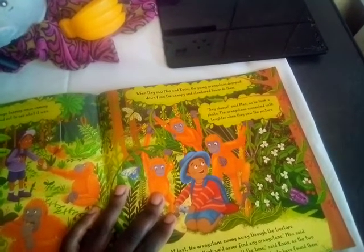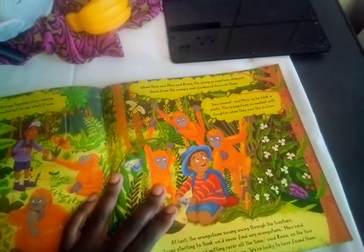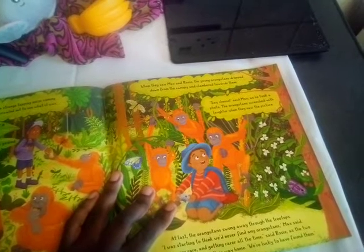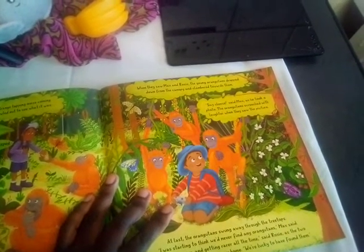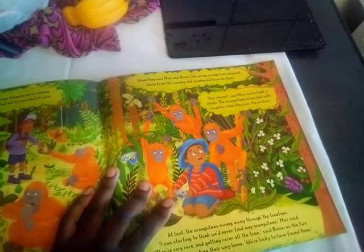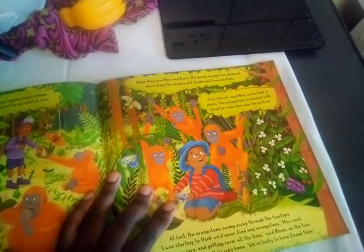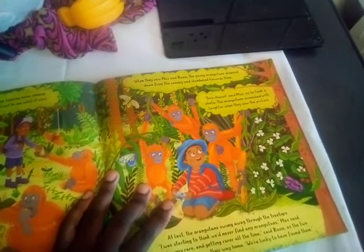"Say cheese," said Max as he took a photo. The orangutans screeched with laughter when they saw the picture. At last the orangutans swung away through the treetops. "I was starting to think we would never find any orangutans," said Max. "They're very rare and getting rarer all the time," said Rosie, as the two explorers started making their way home. "We are lucky to have found them."